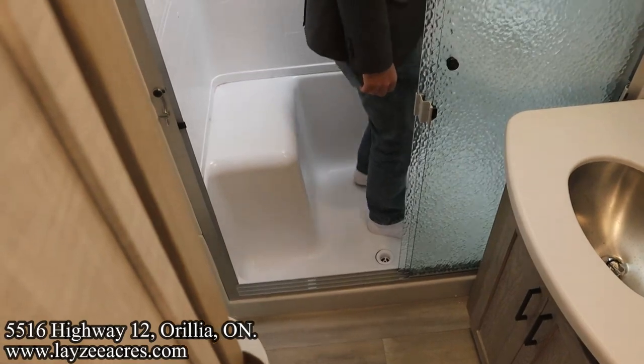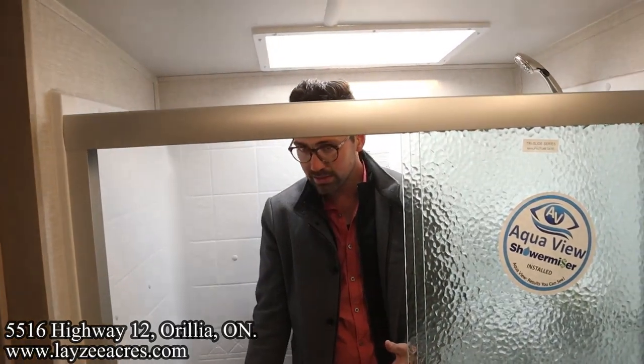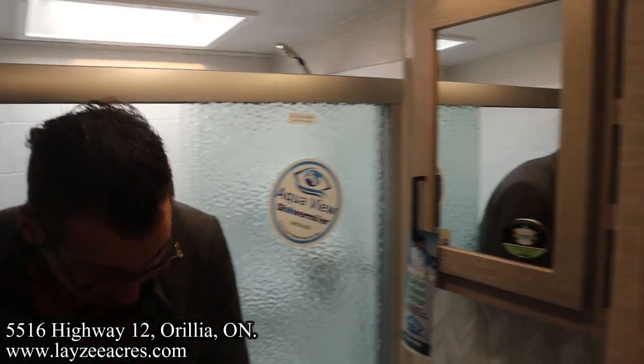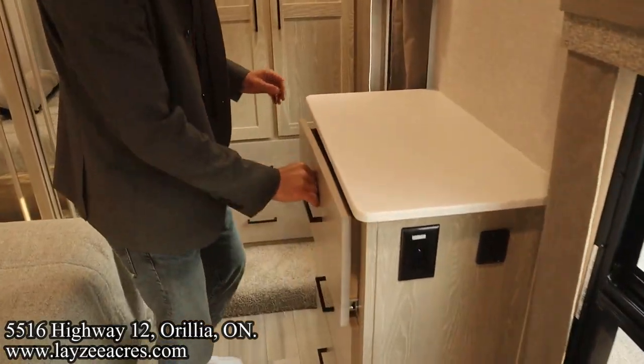Up into the shower, and just a little bit, probably steps up about an inch or so, nice and easy to get into here. Skylight, seat I can sit down and shave my legs. We got the standard fantastic fan of the bathroom here. And then heading forward, another door side window on either side of the dresser. Three drawers in through here.